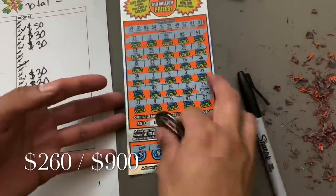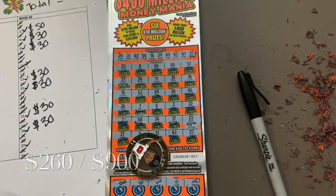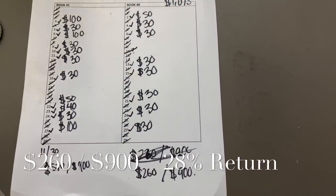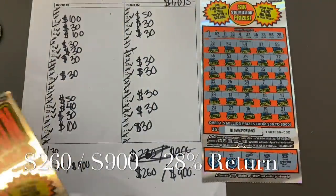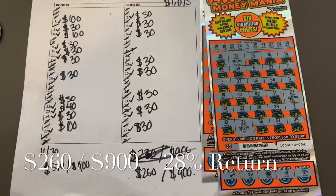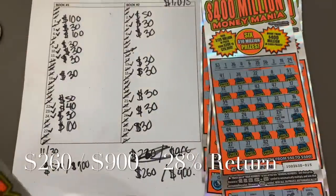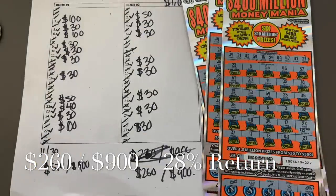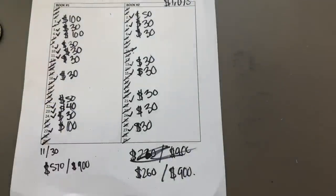So I'm gonna go ahead and check every single ticket just to make sure I did not miss anything, and I'll come back with how much we got back all together. All right, guys, check it out. This book was horrible. We got back 260 out of 900. Not that great, but check it out. On ticket number 2 was the biggest win, $50. Ticket number 4, number 6, number 13, number 15, number 21, 24, and 27 were all $30 winners, guys. That is crazy. But hey, that's the lottery, guys.